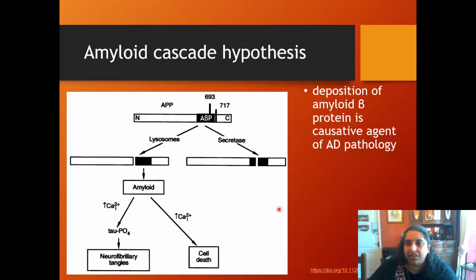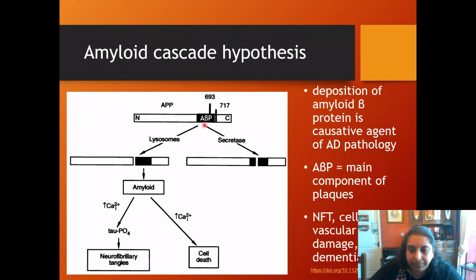So what does this look like? Essentially, if you look at the whole APP gene, there's a part of it, towards the C terminus, that is the A beta peptide. And so essentially what the amyloid cascade hypothesis is that amyloid beta or A beta protein or peptide is what causes the pathology in Alzheimer's disease.